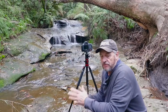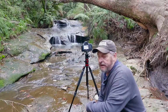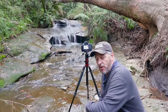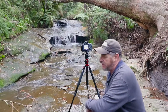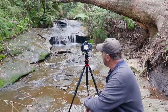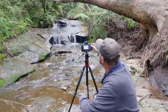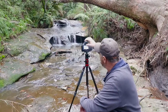Okay, I've got my first composition set up here, and as you can see, I've had the tripod down very low. I'm currently shooting at f11 and my shutter speed is 8 seconds, or my exposure time is 8 seconds. Now, that's a little bit long, but looking at the image that I just took, it looks pretty good to me at 8 seconds.